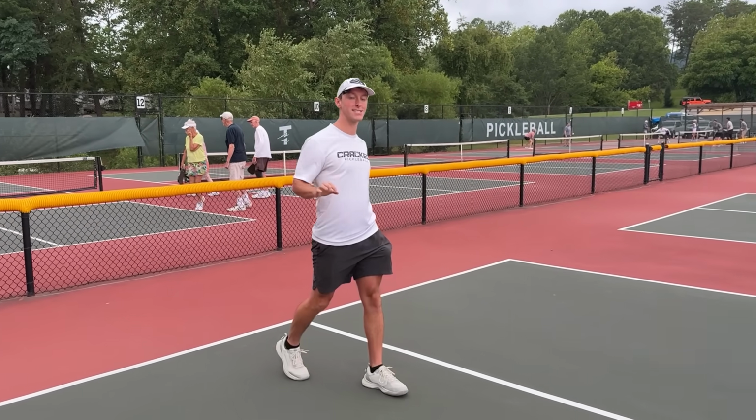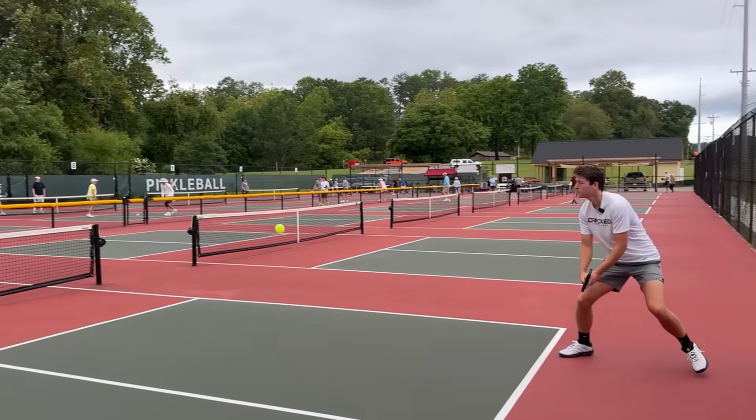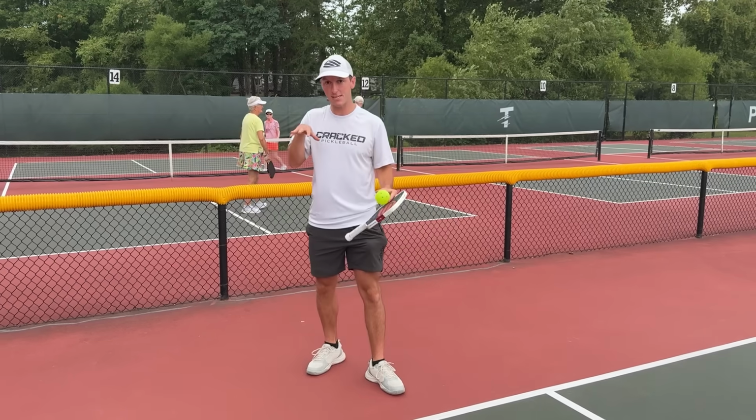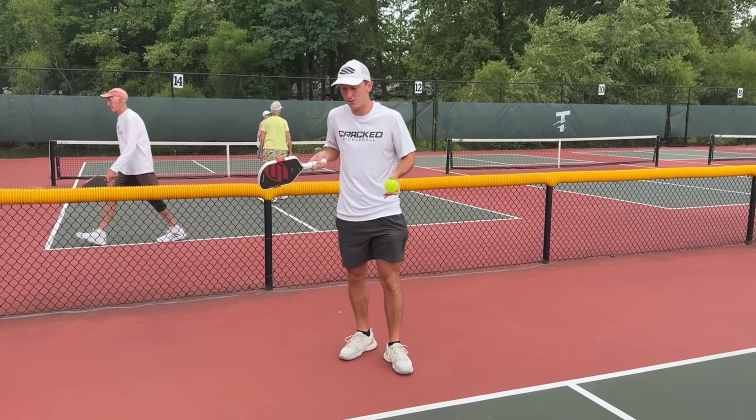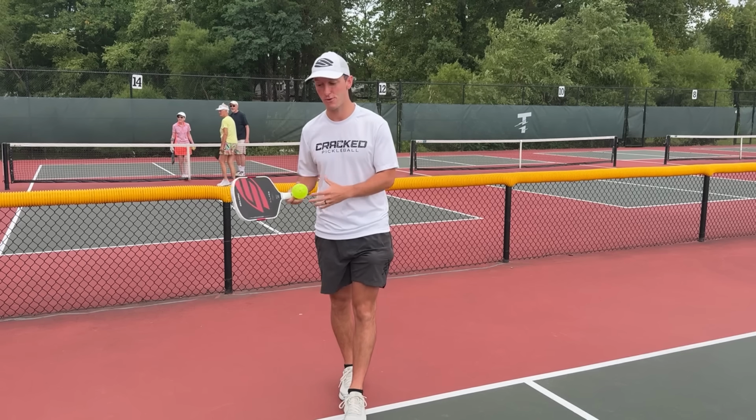Because our opponent has to let the ball bounce before they return it, if I can get this ball to land really deep in the court and bounce high, it makes this person as the returner have to do a chicken wing motion to get the ball back. It's just a really awkward spot to defend and try to return a ball from.